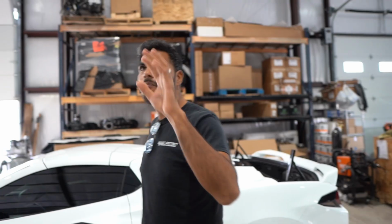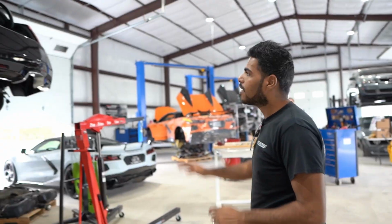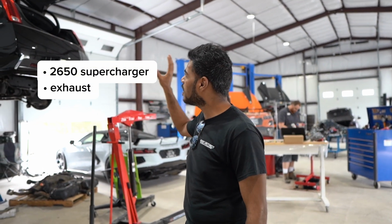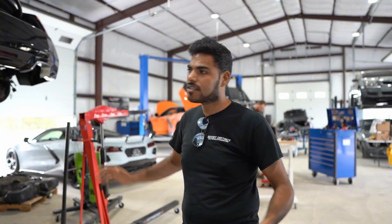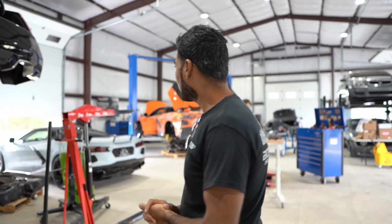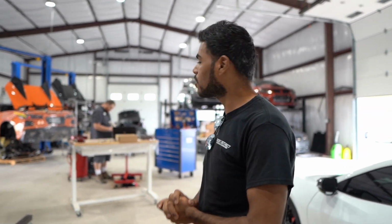Next over here is a CTS-V that you guys saw in the last video. That specific car is getting a 2650 and exhaust and also a fuel system. So it's gonna make some decent power, and we can't wait to show you guys that one too. A lot of R&D work happening behind the scenes also. We're really not getting into that right now, but we'll jump more into that later on.